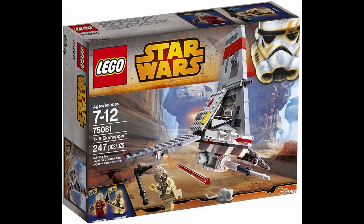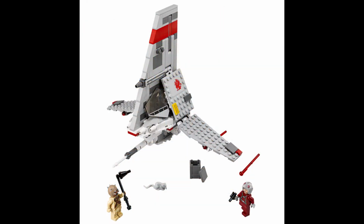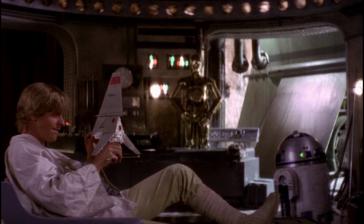Okay, so another set that I found that doesn't appear in the movies is the LEGO Star Wars 75081 T16 Skyhopper. There have actually been 2 versions of this. I just chose the most recent one from 2015, simply because it was more convenient. This is another set where we don't actually see the ship in the movies, but we see Luke play with a model of it at the start of A New Hope. So we sort of see it, but again, not really, so I thought we should include it anyway.